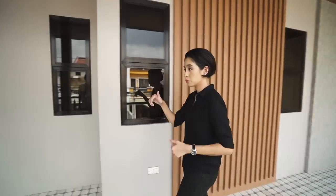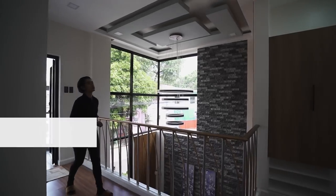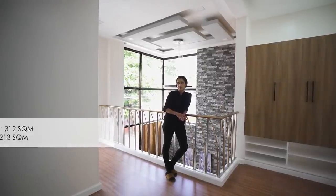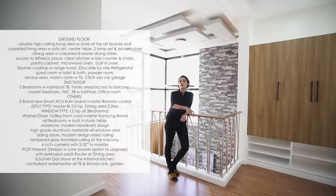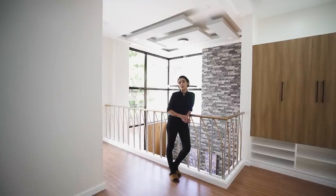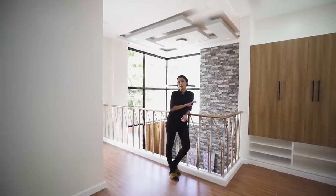Speaking of ending the day, we are about to end this tour with a recap. So you have 213 square meters of lot area and then 312 square meters of floor area split between two stories. Four bedrooms, four toilet and baths because all of them are ensuite, and then you have a powder room under the stairs. You also have a separate staff quarters with their own toilet and bath, a service area right outside of the kitchen, and a covered two-vehicle carport. And this gorgeous brand new home comes with everything that you see in here, down from the accessories to the built-ins, obviously, and the fixtures and the AC, the appliances, everything.